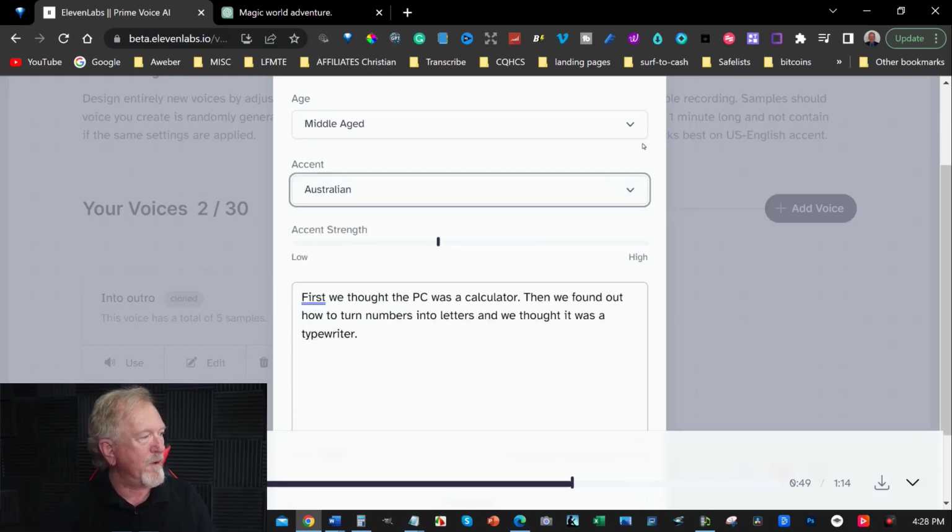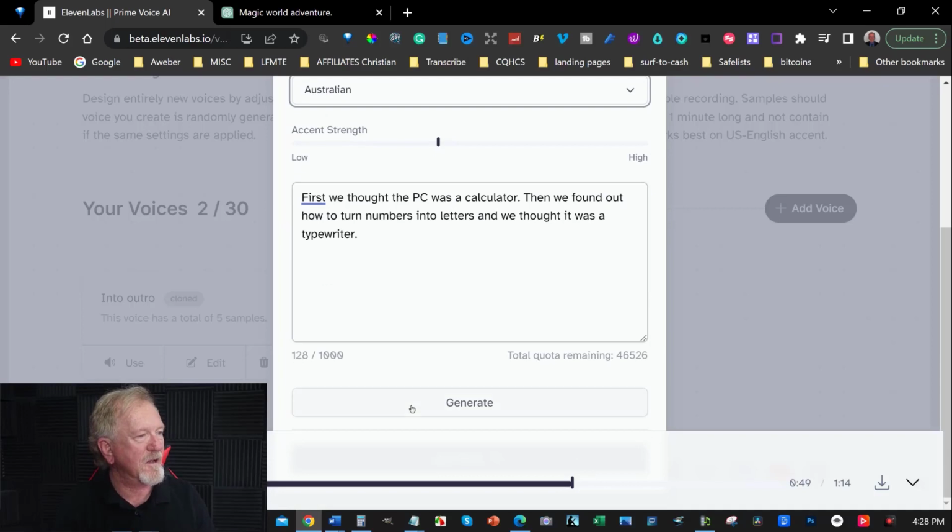Okay, and then all we have to do from here is generate. Let's see what it comes up with. It's only using 128 characters. First we thought the PC was a calculator. Then we found out how to turn numbers into letters, and we thought it was a typewriter.